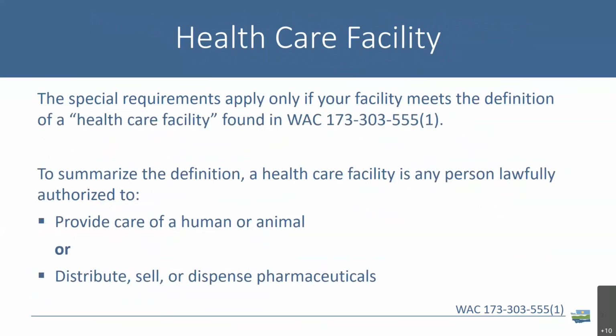Another term we need to talk about is healthcare facility. The special requirements in Section 555 only apply if your facility meets the definition of a healthcare facility. To summarize this definition, a healthcare facility is any person lawfully authorized to provide care of a human or animal or distribute, sell, or dispense pharmaceuticals. The full definition can be found in Section 555, subsection 1.